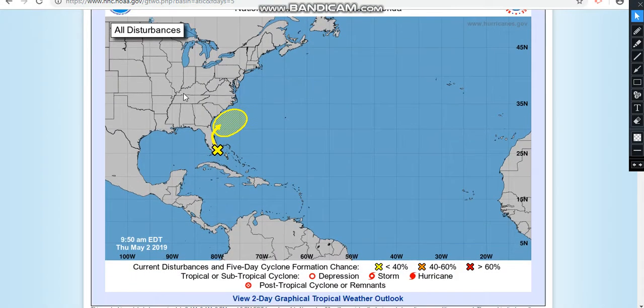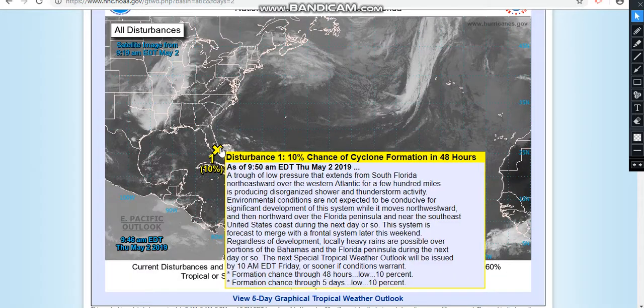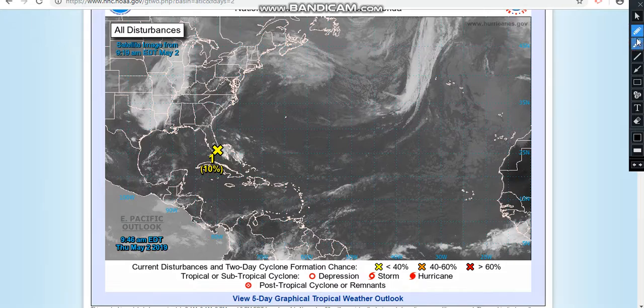But, so, here is the National Hurricane Center. Let's actually go to the 2-day outlook. So, you can see here it is. Okay, this was observed at 10 o'clock this morning. It will update around 9:50, 10 o'clock in the morning tomorrow, in case you want to check it out yourself on the National Hurricane Center website. See, last mark down here, southeastern Florida, 10% chance of development.